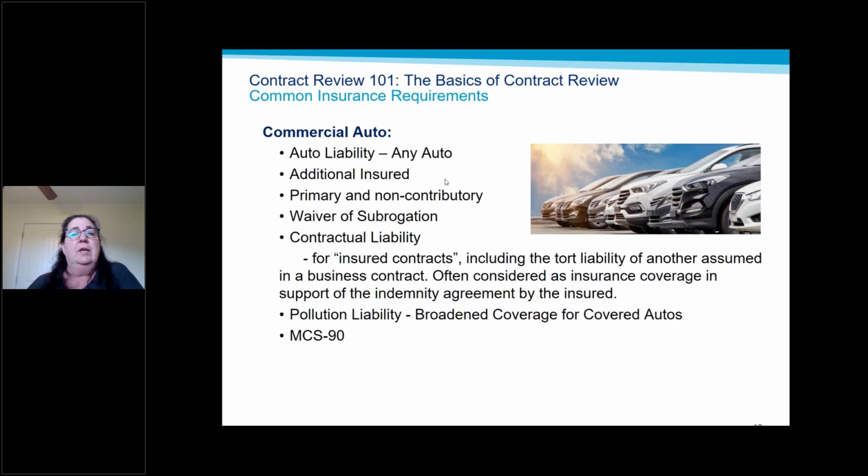Commercial auto, as you will see, we have primarily the same type of things. Two additional endorsements. These are pollution related. The MCS 90 is part of the highways for pollutions on the highways, and then the pollution liability. If you have anybody that's doing work for you and they may be transporting any hazardous waste or pollutants, you want to make sure you ask for these two additional endorsements. The rest of it is very similar to the same. Oh, one point. If you can, ask for any auto coverage or symbol 1. That's the broadest coverage. It covers hired, owned, non-owned autos, and it does provide you the broadest coverage. Ask for it. If they don't have it, they'll let you know and you can make that modification.